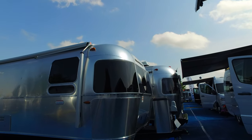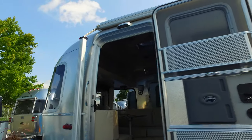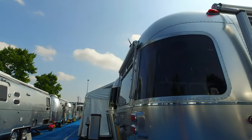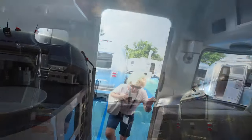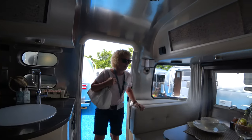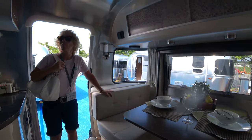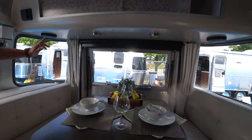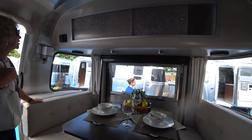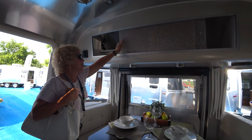Here we have a 27-foot International Serenity. And what's unique about this is it has the rear hatch. And we'll show you that here. So this is a 27-foot Serenity, and it has the rear hatch, as you can see, so that will completely open. And then that's the screen that comes down? Yep. Overhead cabinets, this time with a sliding door.